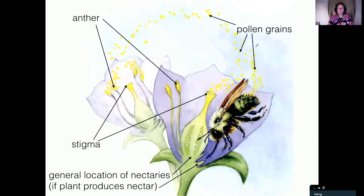Secondly, bees are the only pollinator that rely only on flowers for all their nutritional needs. So bees are simply feeding from blossoms. They are collecting pollen and they're drinking nectar. Nectar is their carbohydrate source, pollen is their protein source. Not all flowers offer nectar, but if they do, they're usually located down here in the flower. At any rate, what you can note is that the flower is designed in such a way that the bee is brushing up against the flower parts and thus depositing pollen where the flower wants it to go.